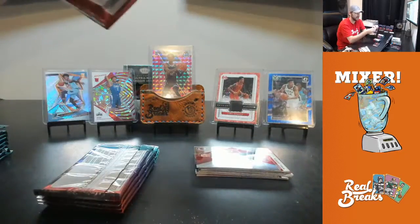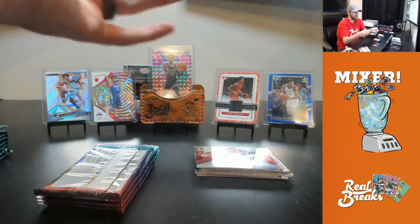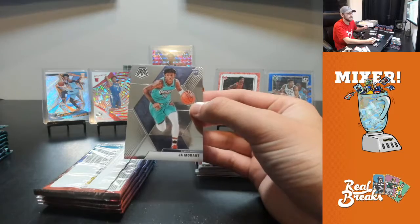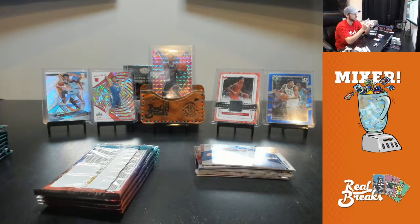RJ on the back. Ja Morant's there. Ja Morant's base for the Grizzlies, going to Chris O'Hare again. Love this card with the throwback uni. One of my favorites.